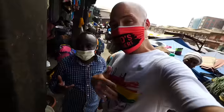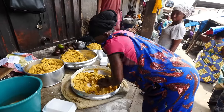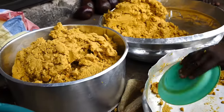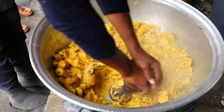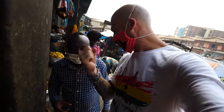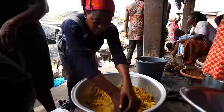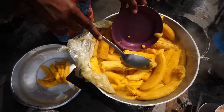We're back here with the women making the atoll, and as you can see, now they are pounding the plantains. They're pounding or mashing. They mash it, and then later on, they add all the spices together into the plantain. So it almost binds together. It doesn't bind like fufu. It's more crumbly.